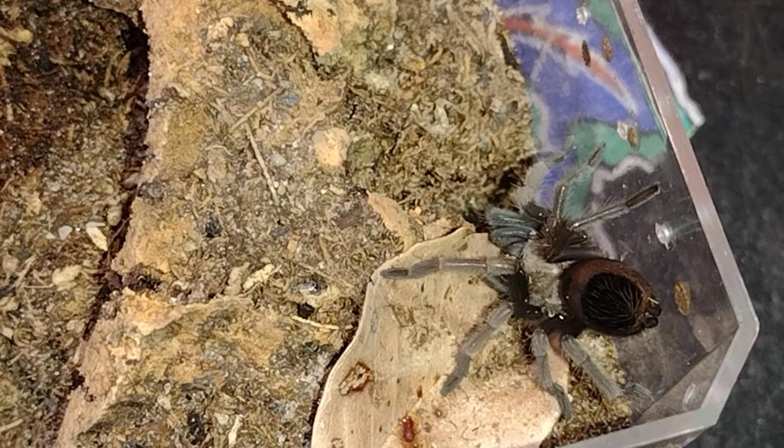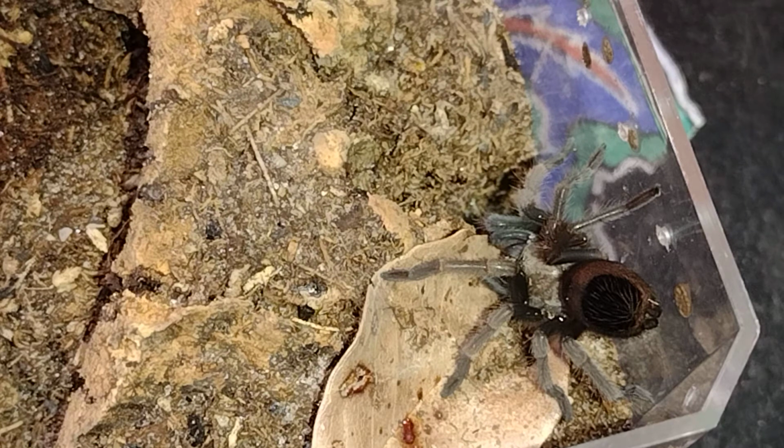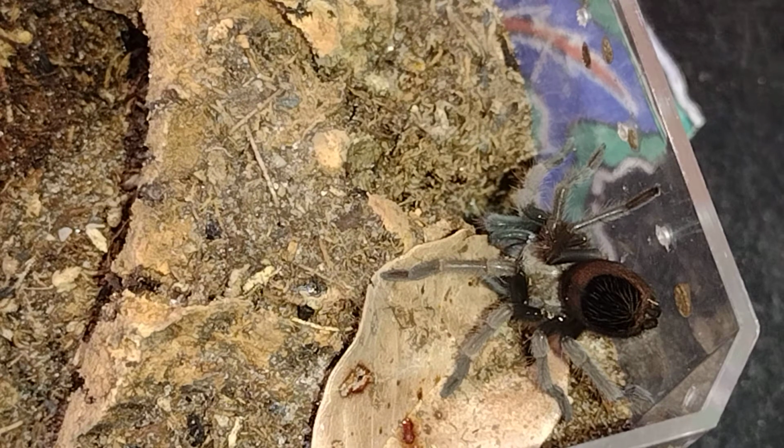And up next, we have the Fauna chalcodes. This is the Arizona blonde. This species has a limited range in Arizona and parts of Mexico, and it's pretty much everywhere they are. This is a spiderling, probably inch and a half, 2 inches. I've had it for quite a while. They're another very slow-growing species.